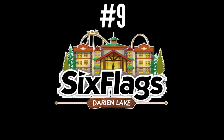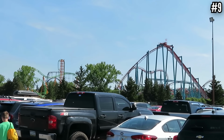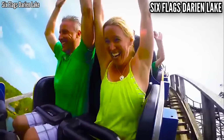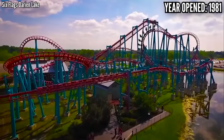Number 9. Six Flags Darien Lake, Darien Center, New York. This park gets flamed a lot. I admit, I've only been here once, so I can't say they're wrong for doing so, but I can only rank this based on my experience, and I thought the park was really good. They only have 1 train for their coasters, except Tantrum, and that can be problematic on busy days, but I got lucky when I was there, and I didn't wait much for anything.